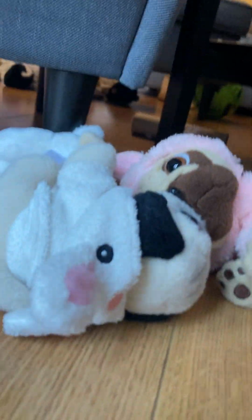Now we're going on to my pugs. I only have three. These are pugs dressed up. So this is Doug.